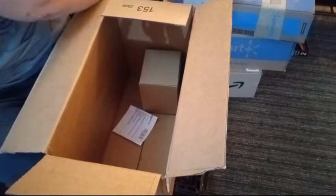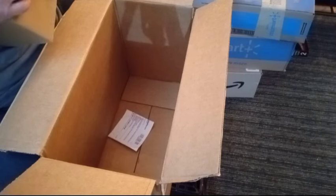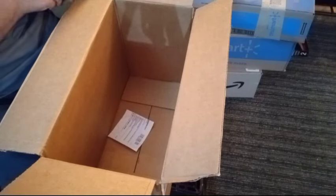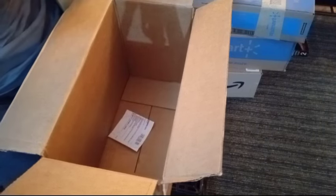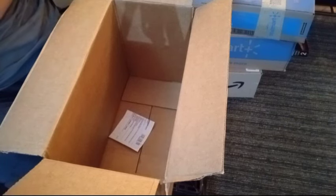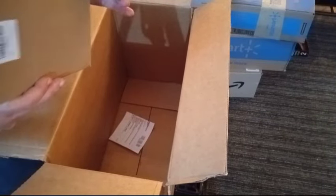There's one more box in the box. An electric water kettle. That's amazing. I don't know what's in here. We're gonna find out. What on earth is this? Oh, I know what it is. I bet you it sets coffee. It sets on top of a cup.